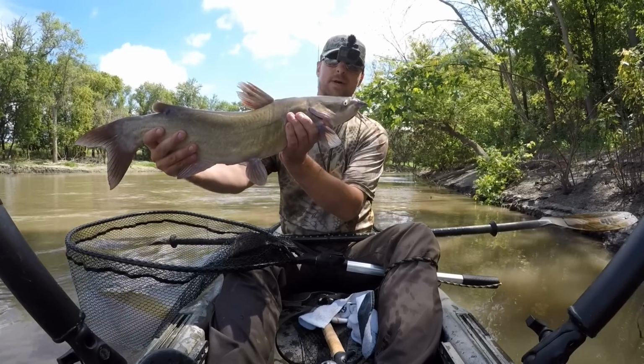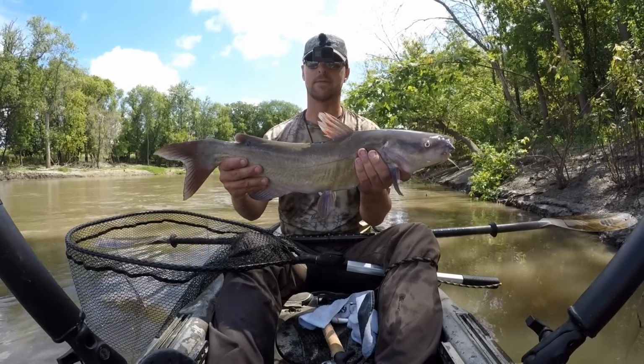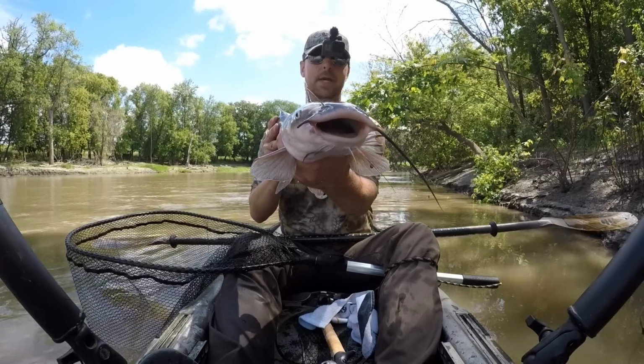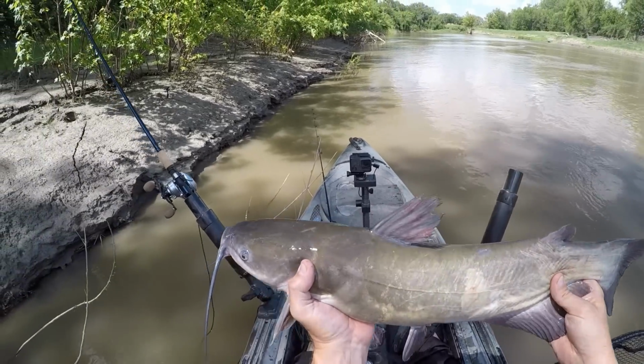Been out here about 45 minutes now. This is the third spot I tried. I gave it about 20 minutes, had a couple other spots, didn't have any action. This one hit that bait about 5 minutes after I tossed it out there, so good way to start off the afternoon.